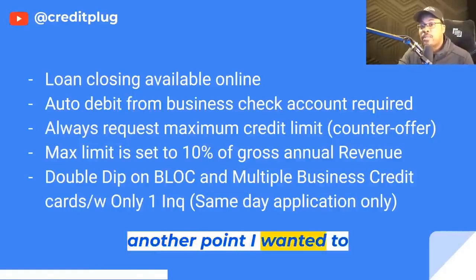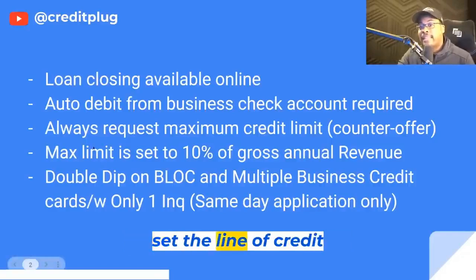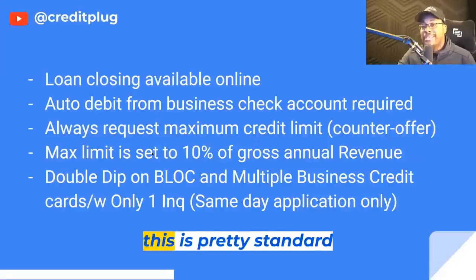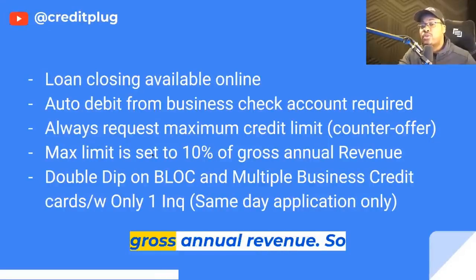Now, another point I wanted to make is that the way they set the line of credit limit is going to be equal to or less than 10% of your gross annual business revenue. And this is pretty standard with a lot of financial institutions, where you can get a line of credit that's about 10% of your gross annual revenue.